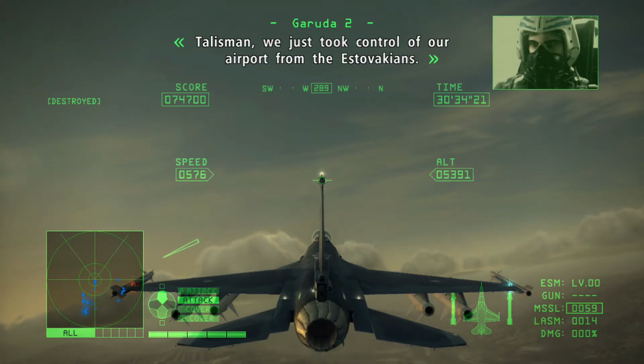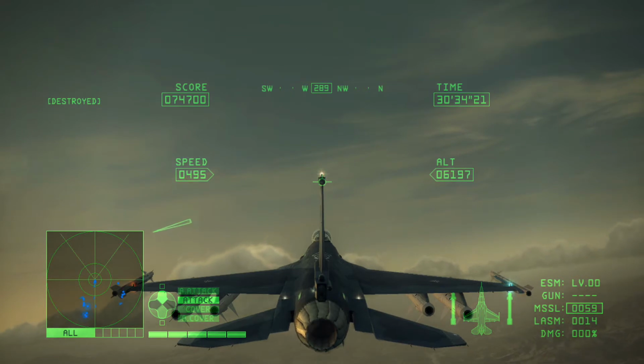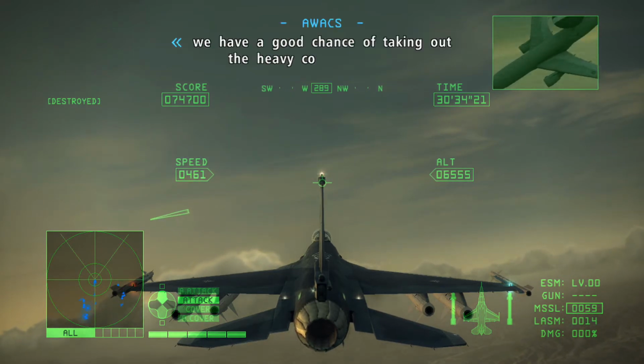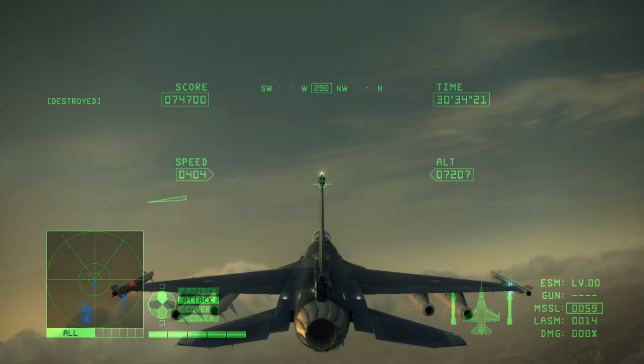From the Estovakians. The battle for Emmeria has just begun. Now that we've accomplished this mission, we have a good chance of taking out the heavy command cruiser. Excellent job.